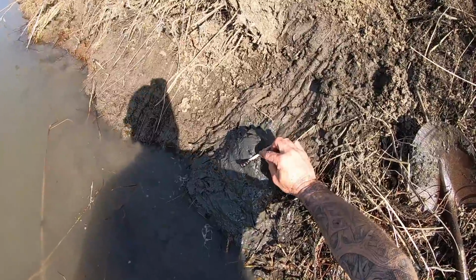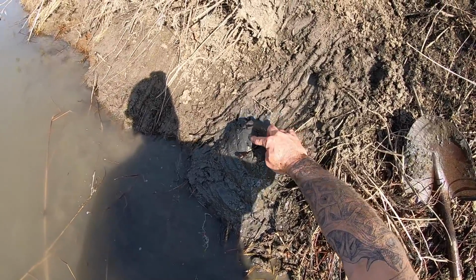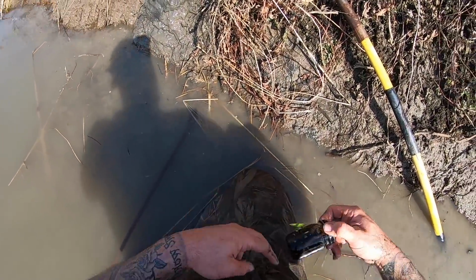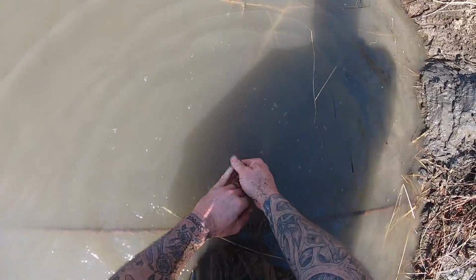About out of Castor. I'm going to try several different brands now, see what, and change it up so it's not just the same lure. I got to get a different lure.